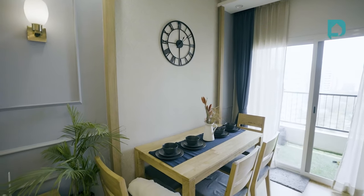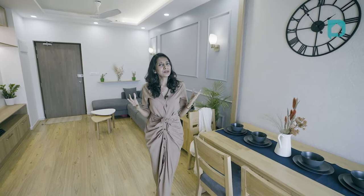The dining area in this room is the very definition of subtle simplicity. Now, since this space is quite large and the dining area is pretty much part of the living room itself, we visually separated the two. Now, how did we do this?